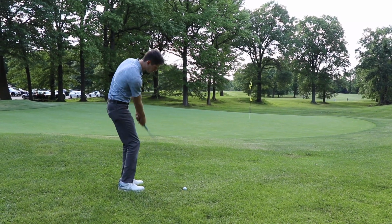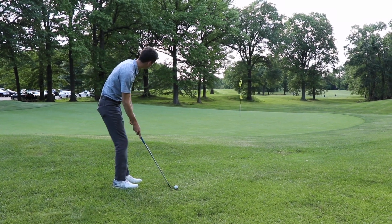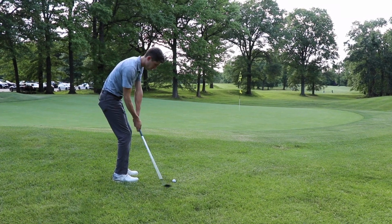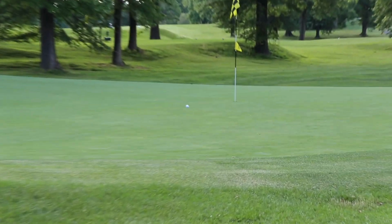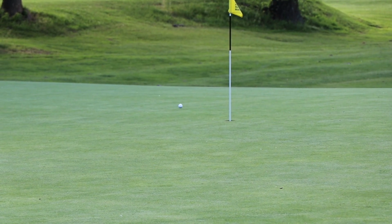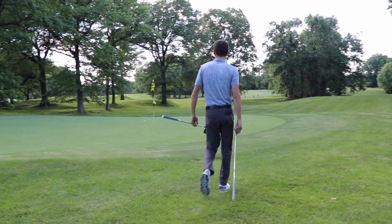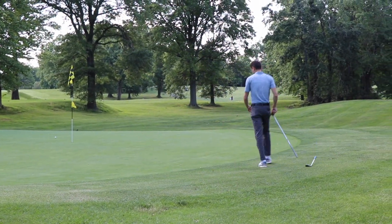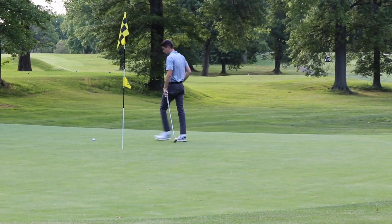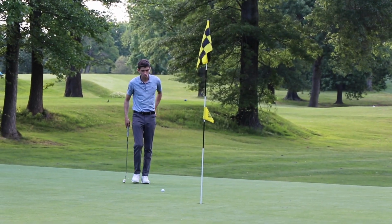So I actually wound up going deep. A little thin shot, came out hot, and now some work to do again for our par. A little chip down the hill. Okay. So as you can tell, kind of knew from the jump there, that was a little deep. Came off real clean. Another good lie though, sitting right up on a tee for us. Came out a little hot. Working hard for our pars here on this last couple holes.